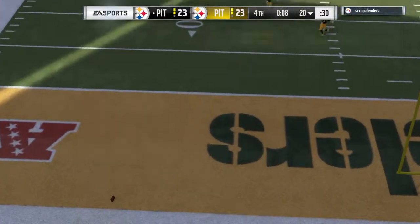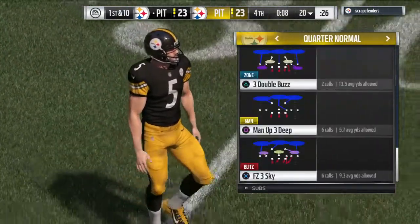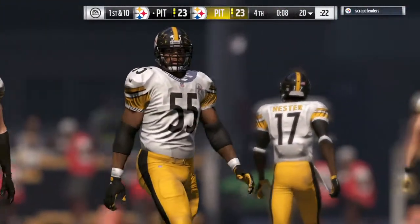And no one there to stop it. Hits at the 8, but it carries all the way into the end zone for a touchback. And Pittsburgh getting set to take the field. They have a little bit of time here to get into field goal range.